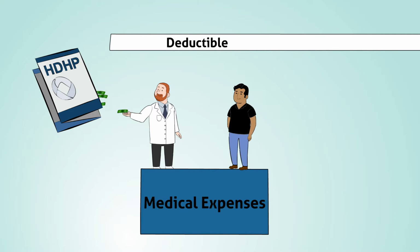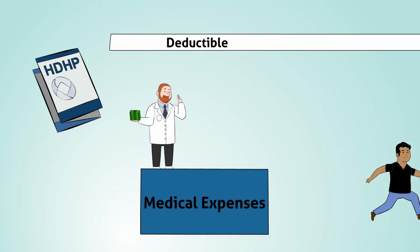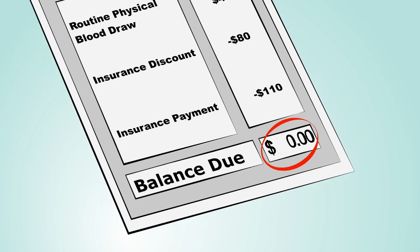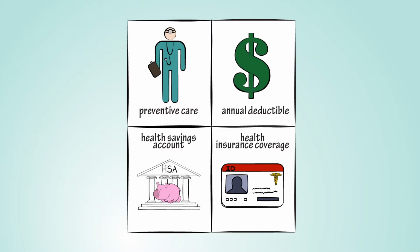These visits are not subject to your deductible or your out-of-pocket maximum expense, so you have no excuses not to get those yearly physicals and stay healthy. But remember to talk to your doctor. To qualify as preventive, the visit must result in no diagnosis and cannot be linked to a medical condition.